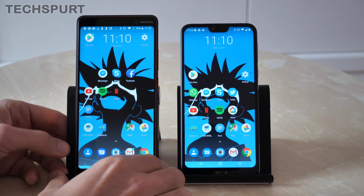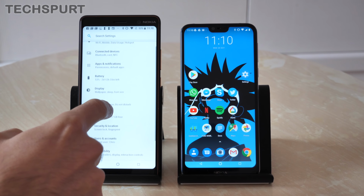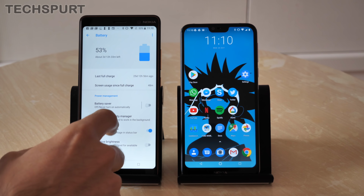As for the battery life, the Nokia 7 Plus again wins because it's a bigger blower. It's got a mighty 3,800 milliamp cell stashed away in there, so you can generally get between a day and a half and 2 days of use per charge.